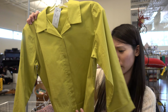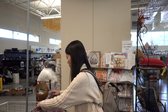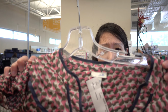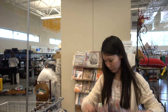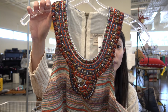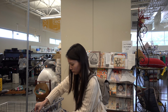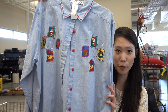But it's kind of this weird green color and it's ugly, so I don't think I'm gonna get it. Same with this Anthropology top. It's by Odile, but it's ugly. Sorry, I'm just kind of zipping through it because we have to go soon. This is a Lucky Brand dress. I'm gonna keep this Christmas top for myself.